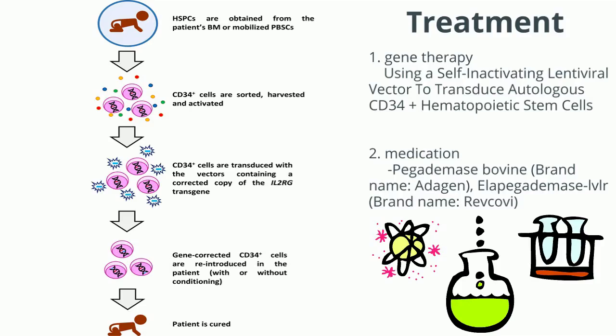For the medication, children who have SCID with ADA deficiency have been treated somewhat successfully with an enzyme replacement therapy called PEG-ADA. This can be related to chemical and cell signaling that help T-cell function.